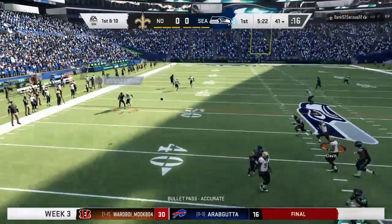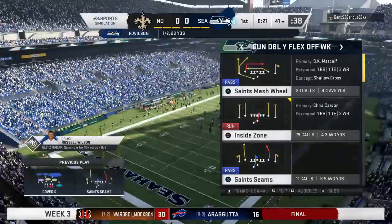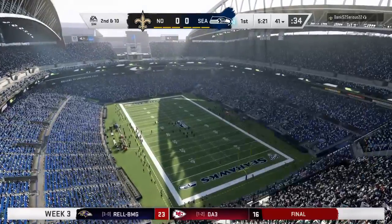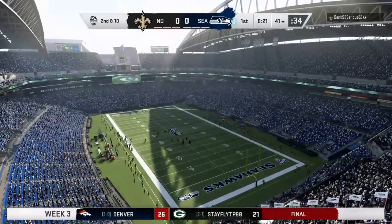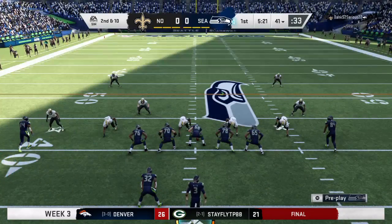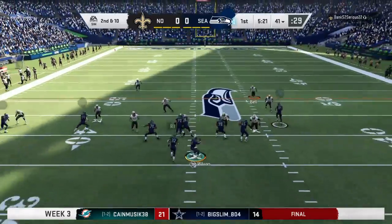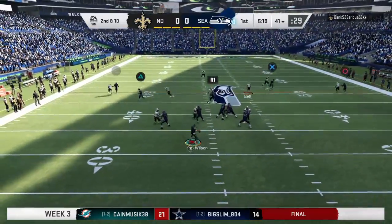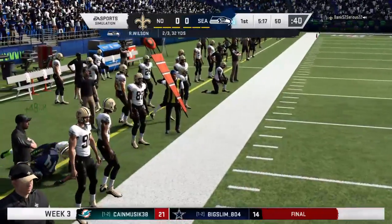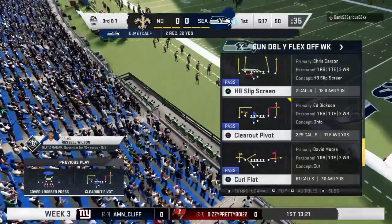Here's Wilson. And that's going to be incomplete. Too tough to hold on to that one. Jennings was the one he was looking for, and that'll bring up second down. It's now second and 10. Check 315. 47. Check, 47. I'm coming out to you. Wilson now, going to throw again. Left side here taken in by Metcalf. They'll get 9 there as that sets him up better for third down.